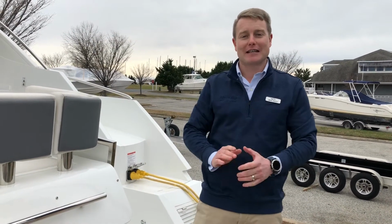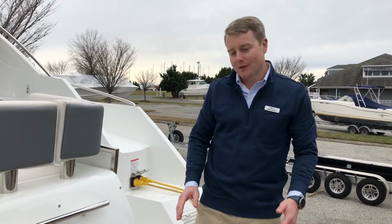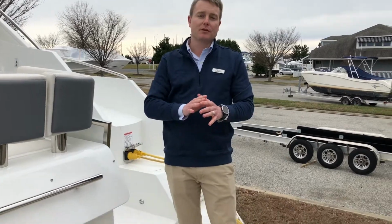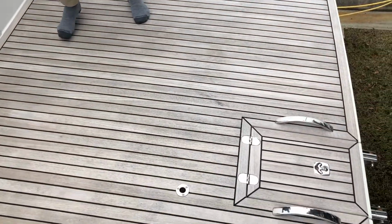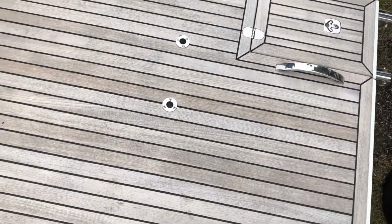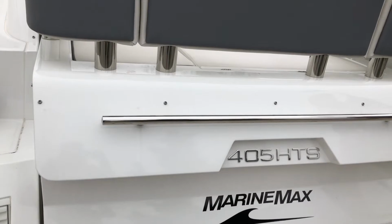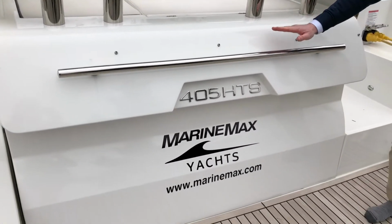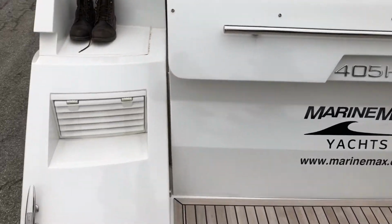Today I'm on a 2018 Galeon 405 HTC. Starting at the back of the boat, absolutely enormous swim platform. Lots of room if you're hanging out, using it as a swim deck or a place to store some of the toys. Great thing about this boat, when we're talking about storing toys, this has a dedicated trunk. This does lift up and you can actually store a dinghy inside of there.